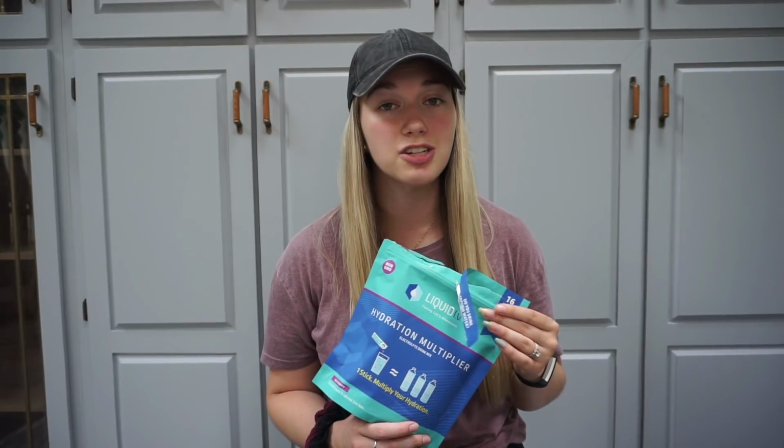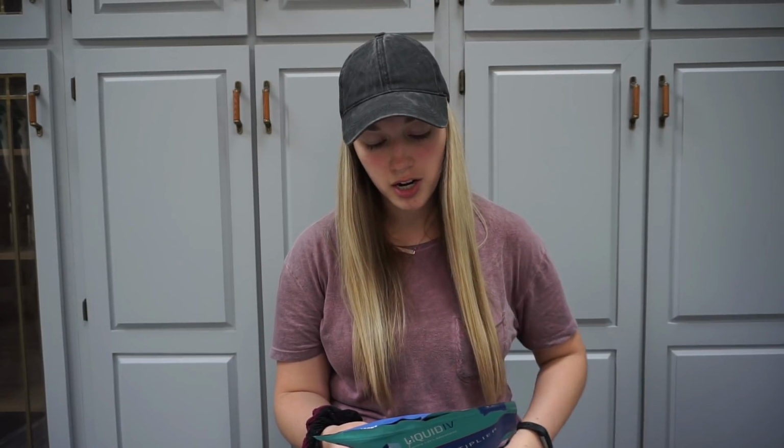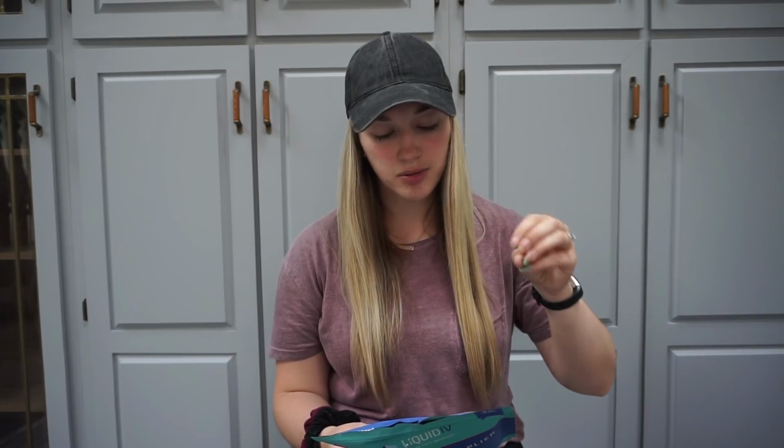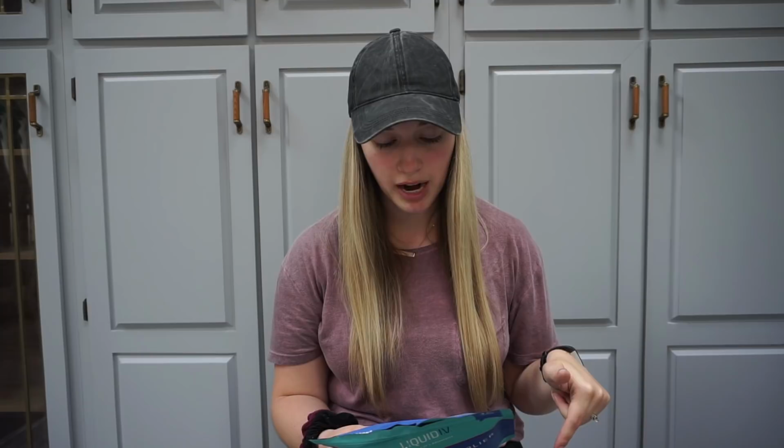Basically what it is is a hydration multiplier, and it has this technology that's called CTT. What CTT is, is a blend of sodium, potassium, glucose, and water. It's an optimal ratio of nutrients that delivers hydration rapidly into your bloodstream, hydrating you 2 to 3 times faster and more efficiently than water alone.